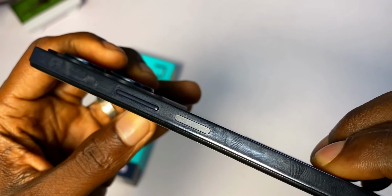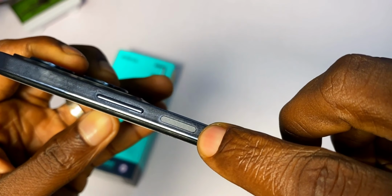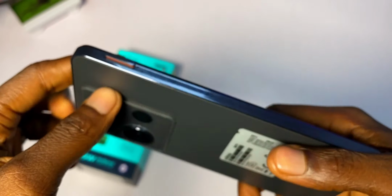The power button is also the fingerprint scanner, which is one of the 3 security features on the phone. The other 2 are the face unlock and password and pattern lock. Now back to the design of the Note 30 5G. About the design, let me reserve my comment until the end of this video.